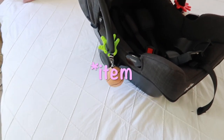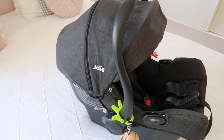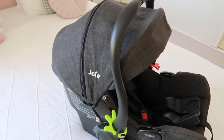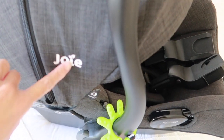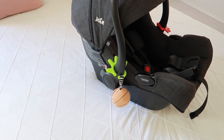So the first product on my list today is a capsule. This is a little car seat and you can get one from 0 to 6 months or 0 to 12 months. This is a 0 to 12 months. It's by the brand Joy. I don't know if I'm pronouncing that correctly. I really, really loved using this product.